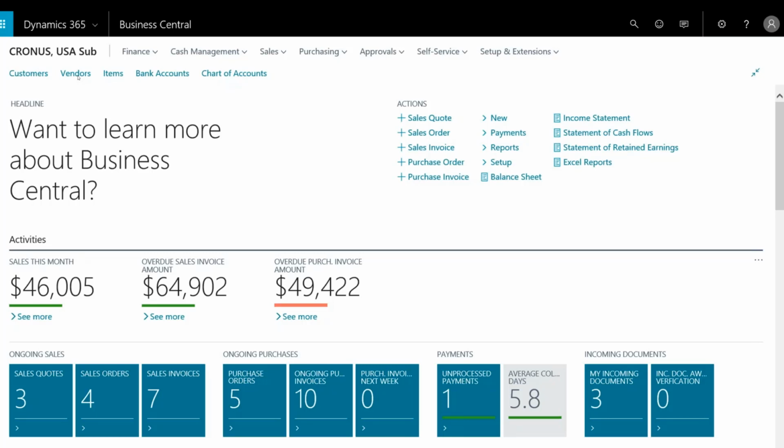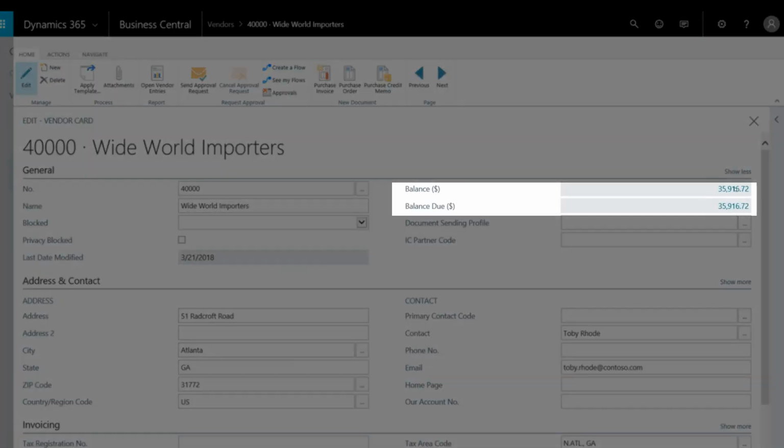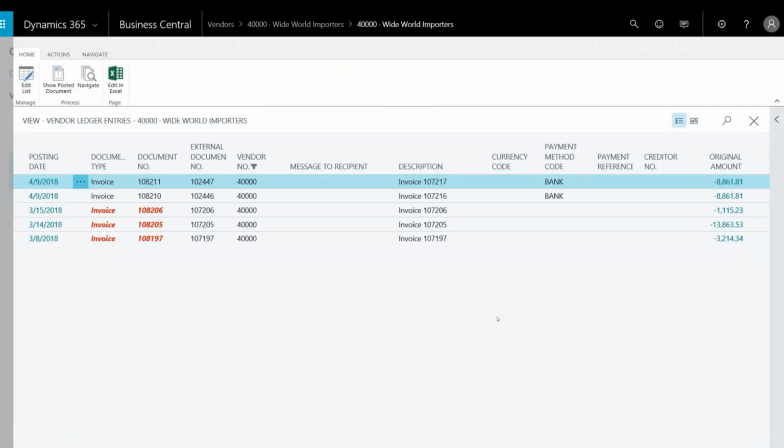Pulls up all of my vendors. Wide World Importers is highlighted here. But we'll go ahead and select it so it actually pulls up their card. Here's their balance. Now I want to drill down because I want to see what it is that we owe to them. And here you can see all my invoices. I got some that are overdue, and I've got the 2 that we've just entered in here for the 8861. And again, list view. If I want to send it to Excel, I can do that, etc. It's a really nice feature.